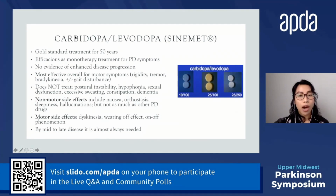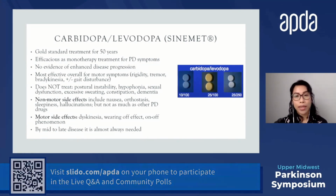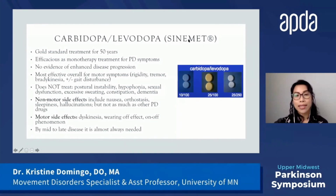Carbidopa acts as kind of a bodyguard to levodopa, so that the levodopa is not broken down in the periphery, and is carried through the blood-brain barrier into the central nervous system, where it can act to treat the motor symptoms of Parkinson's disease. Without Carbidopa, levodopa would be broken down in the periphery and cause symptoms like vomiting. And actually, in Latin for Sinemet, sin is without, and emet is emesis.